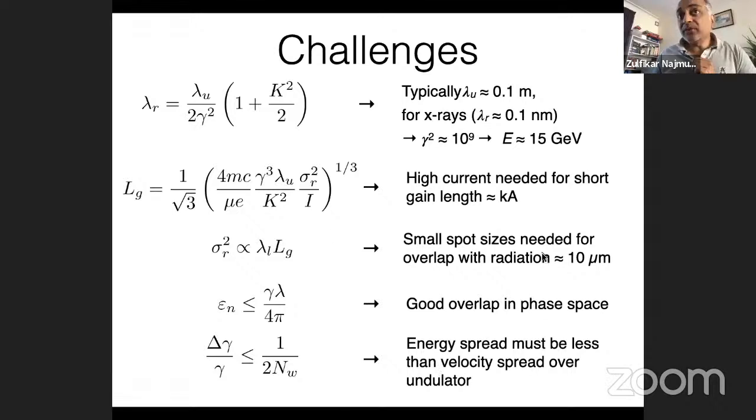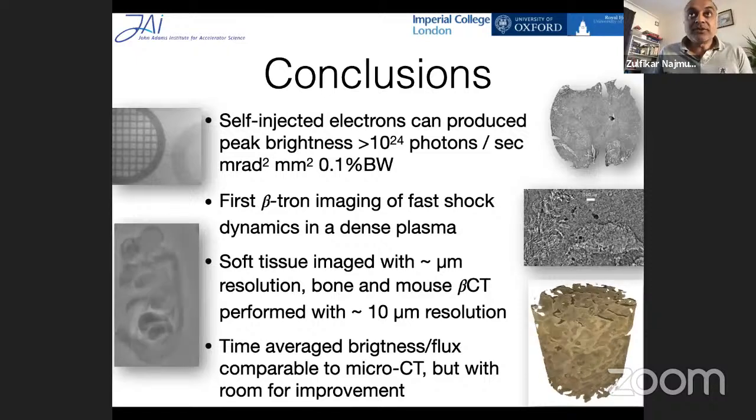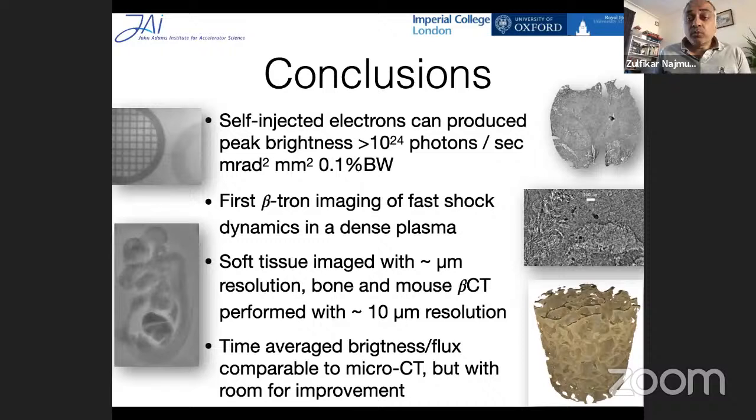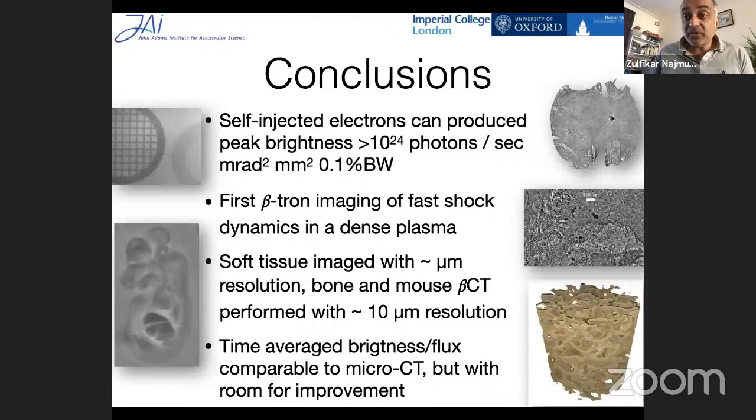But anyway, all of these things are challenges, and obviously people are working towards all of these challenges for the next generation. So that's it. And at the end of my talk, I just give you the conclusions again. So we do make plasma accelerators on the GeV scale.